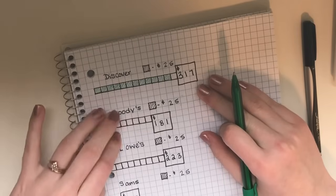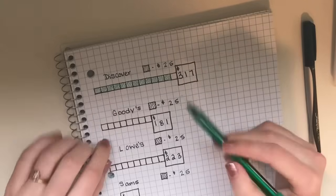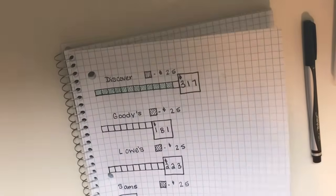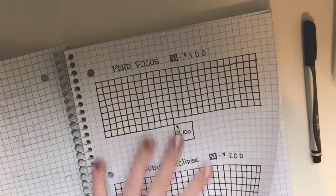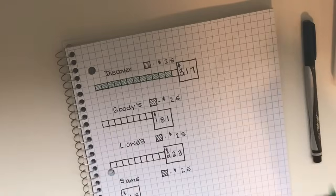I did make a payment to Goodies, but I will update that at the end of March, as well as Lowe's. That is about to be paid. So I will start updating you guys at the end of every month once I make payments on all of these, and let you know the new balance, okay?